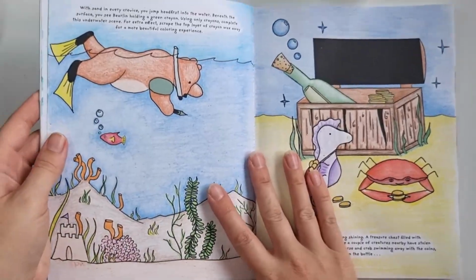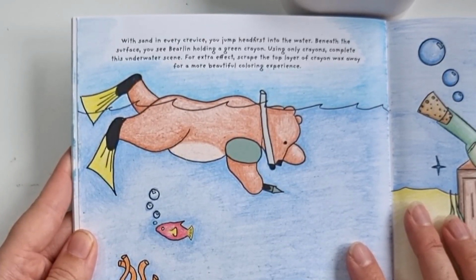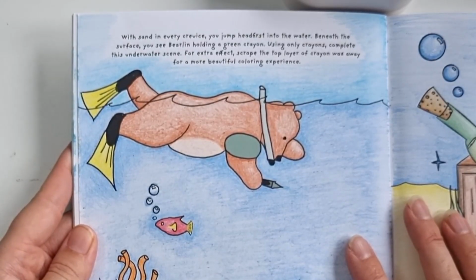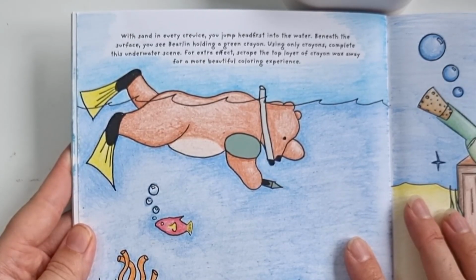So next page. With sand in every crevice, you jump headfirst into the water. Beneath the surface, you see Berlin holding a green crayon. Using only crayons, complete this underwater scene. For extra effect, scrape the top layer of the crayon wax away for a more beautiful colouring experience.